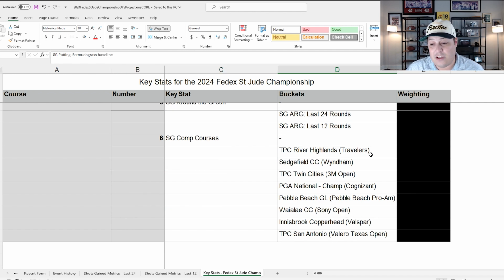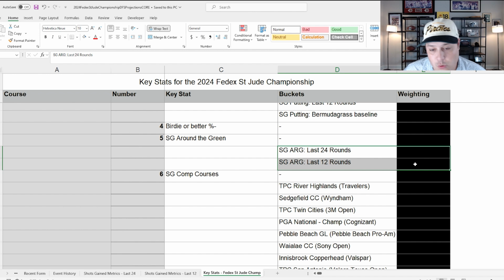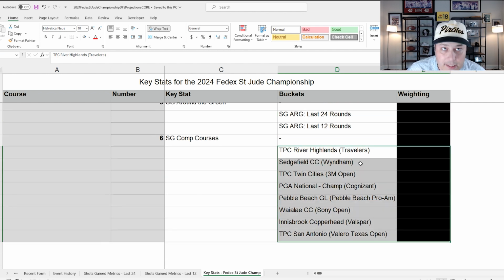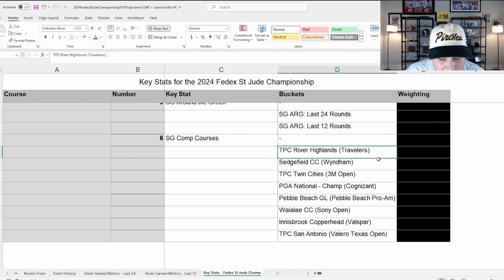Around the green, something you can't ignore, but just 4,000 square foot greens and a ton of comp courses that I've included. So you can see on here that we've got the Travelers, Wyndham that I've mentioned, TPC River Highlands, Twin Cities out there with the 3M Open, but also some Florida tracks. We've got PGA National down there, Innisbrook Copperhead course, a very different agronomy situation, but the Pebble Beach Pro-Am with some tiny fairways and tiny greens, all good comp courses for what we're going to get here.